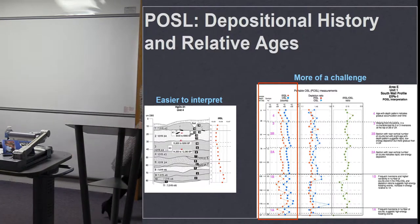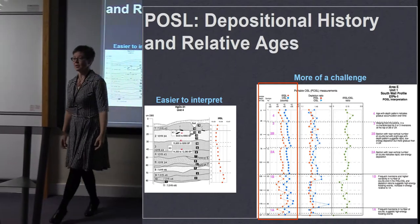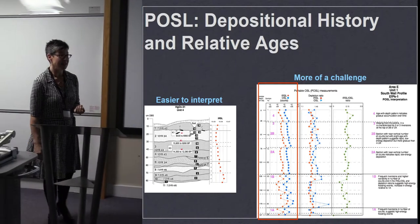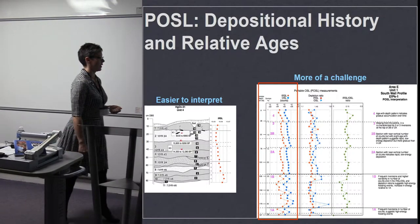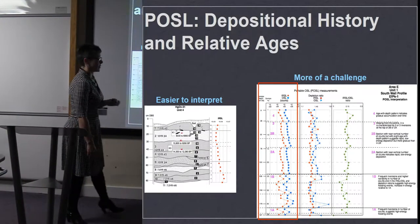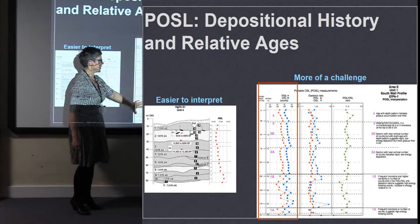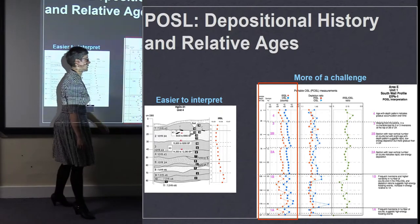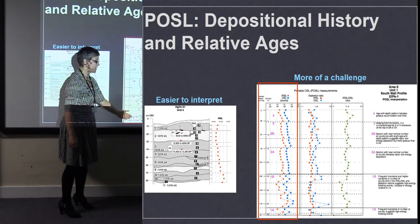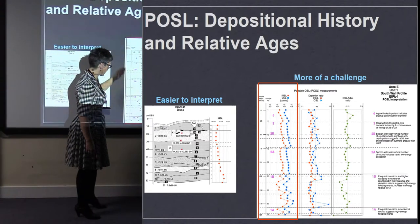But, of course, at the FM Ranch, we didn't have that. It was a more complicated signal. This wasn't unexpected because it is a fluvial landscape and this is pretty typical for fluvial deposits. So I was sort of expecting this. I was hoping for different, but that's okay. If we just focus on this, these are other types of interpretations that you can make with the signal. But if we just focus on this, this is the number of photon counts in the sediments down the profile.